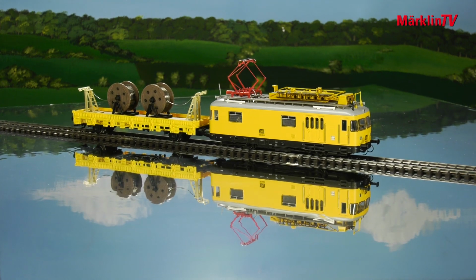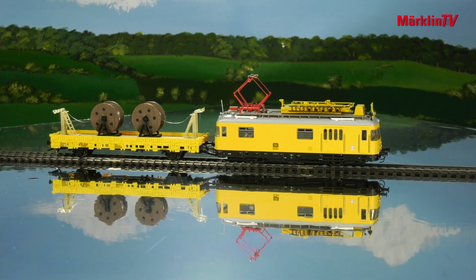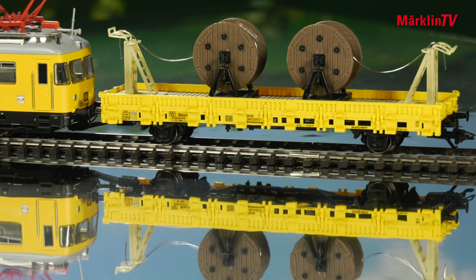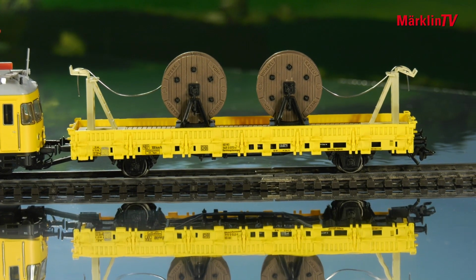This model really provides a staggering amount of options. The railcar will be accompanied by a matching car for overhead wire servicing. There are 2 realistically depicted cable drums located on board.